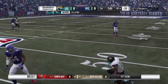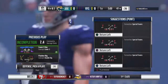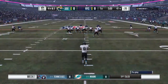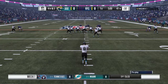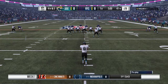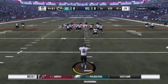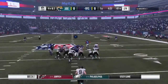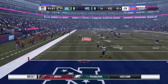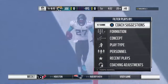Now throwing on 3rd down there, but he cannot connect. And he couldn't hang on to it through the contact. Incomplete. So on 4th down, as seen on TV, here's their resident strongman, John Ryan, on to punt. Back deep, Jalen Richard. And that hits at the 6 and carries into the end zone for a touchback.